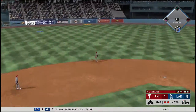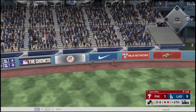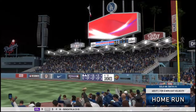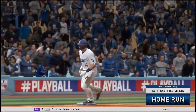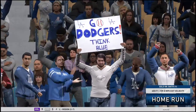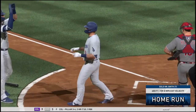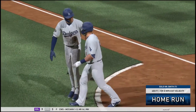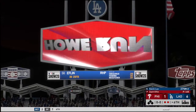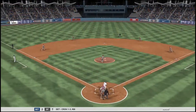A swing and a drive sent out toward the gap. And it's gone as they add still another. So a solo shot here to left center field. 7 home runs for him on the year now. And it's now a 6-1 ball game. So that was the 3rd home run for these guys today.